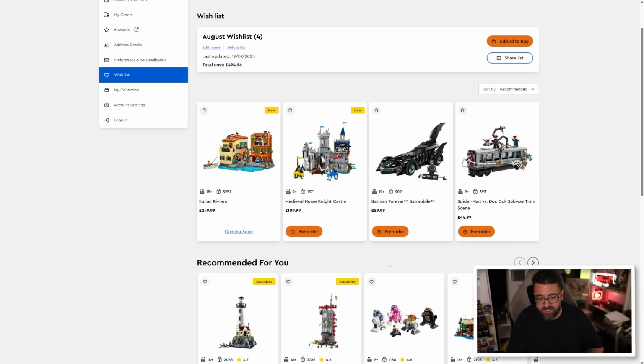So I think my plan is I go to the Lego store on the 1st, I buy the medieval Horse Knight Castle, the Batmobile, and the Spider-Man train. That total comes to just under 250, so it'll qualify me for any gift with purchase that we might have. And then if I can afford it a week later, drop another 250 on the Italian Riviera and then call it there for August. And then the rest just go on to a one day when it's cheap, when we find it on a deal, we'll grab list, of which I have several of those lists.